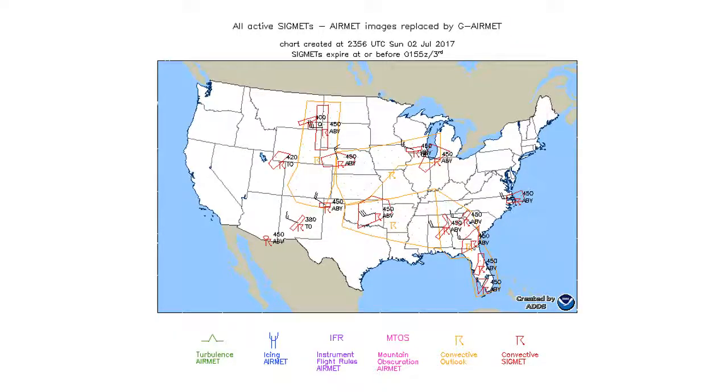Looking at the SIGMETs around the country, a lot of convective SIGMETs. I have a few close to us, in western parts of North Dakota and South Dakota, and eastern parts of Wyoming and Montana. A lot of activity looks like it's down in the southeast, though. Some large convective outlooks, too, across the whole central United States. But up here in the north central, we're looking pretty clear for today.